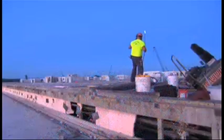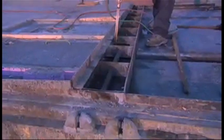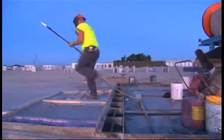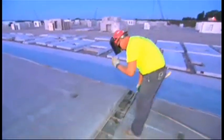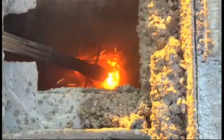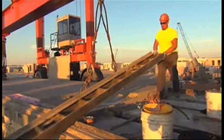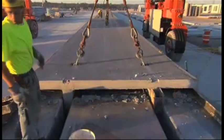The strands are detensioned in a specific sequence established by the QC department or the plant engineer. Here, personnel are positioned at each end of the bed and at some of the intermediate bulkhead locations. On a signal, they burn the strand at each end. After all the strands are cut and block out formwork has been removed, the T's are stripped from the form.